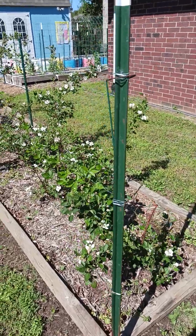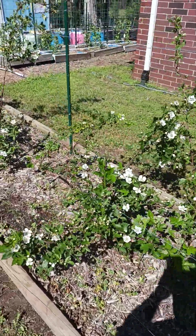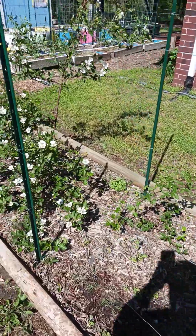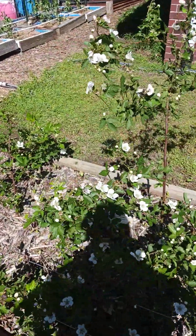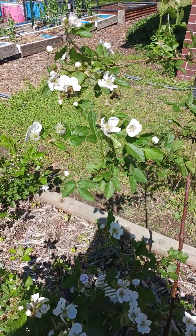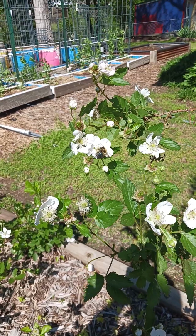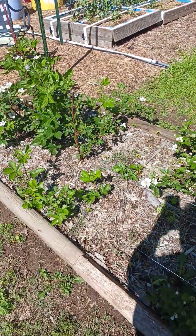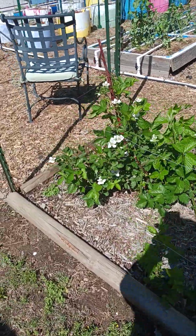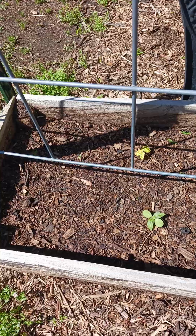That brings us to the blackberries. Once again, they are just full of white blooms. A little bumblebee, he's helping me out there with the pollination of them. I'm going to have to either freeze some or figure out what to do with them. There'll be a lot of them.